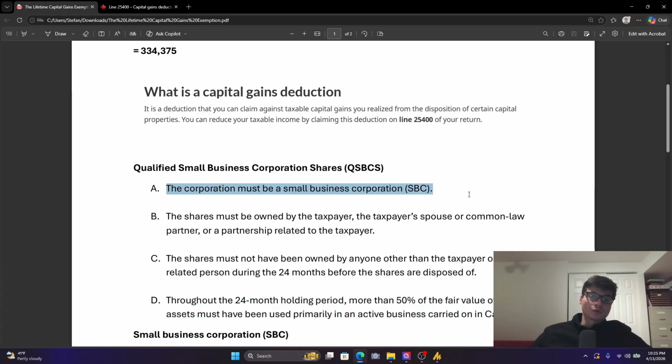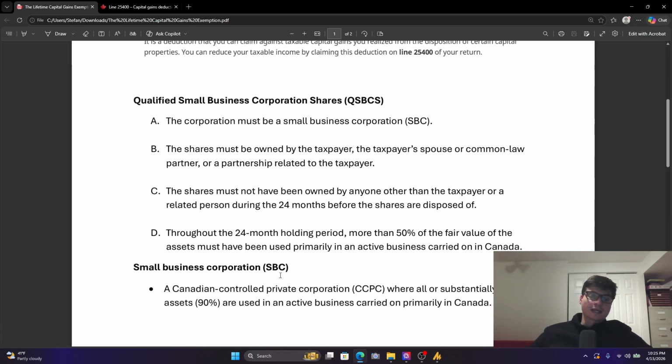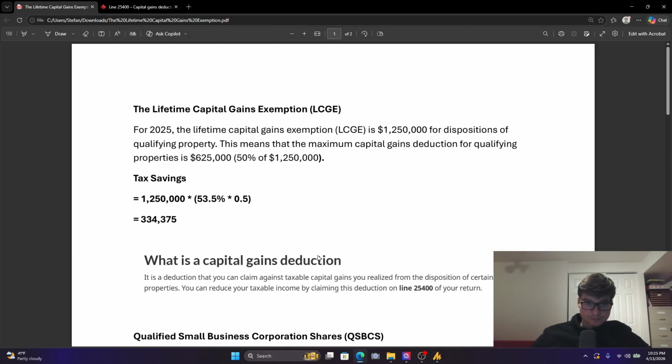Now, the problem is we must know what a small business corporation is. It is a Canadian controlled private corporation, or a CCPC, where all or substantially all of its assets are used in an active business carried on primarily in Canada. So again, you have to be a Canadian company, a Canadian controlled private company, so public companies don't meet this. And 90% of the assets must be used to carry on business. Looking at active business, so you're buying inventory and you're selling it, for example, that's one example. You're not just holding on to investments that are giving you dividends. That would not meet that criteria. So very important here.